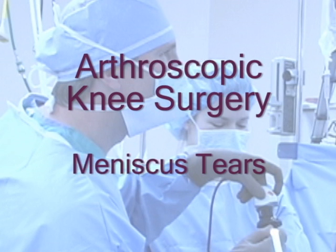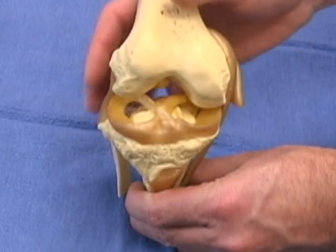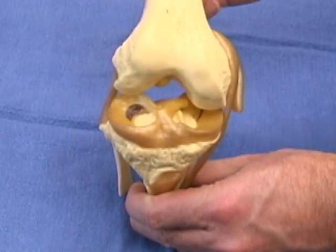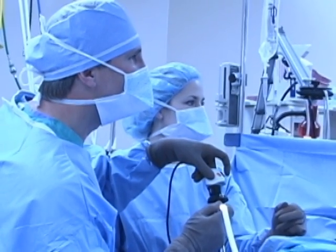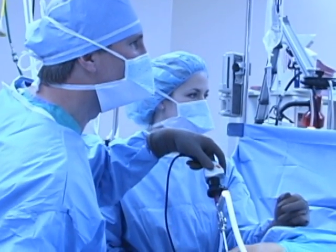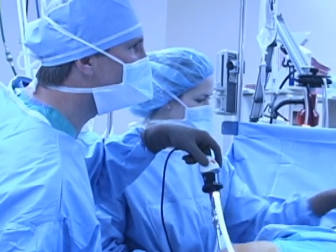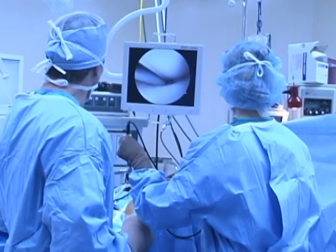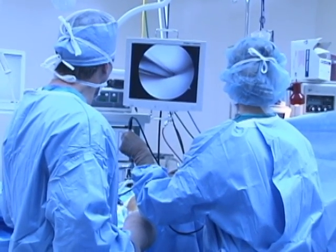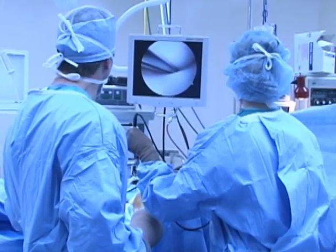Next, we're going to discuss surgical treatment of torn cartilage in the knee. The meniscus is a cartilaginous shock absorber in the knee. Injuries to the meniscus are very common. The arthroscope is a minimally invasive means of removing the torn cartilage. 2 to 3 holes are placed in the knee. The knee is inflated with water. The arthroscope is used to identify the torn cartilage.